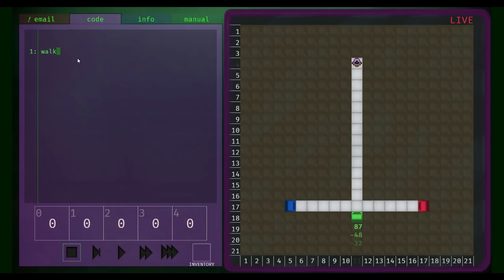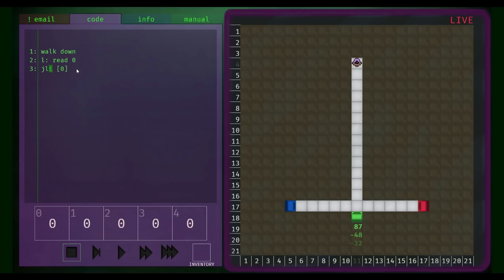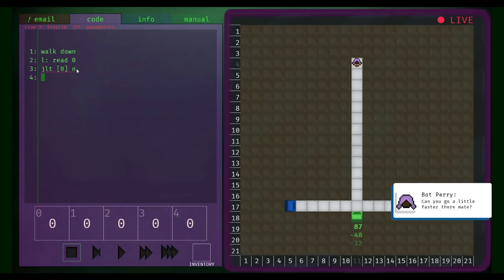So we start by walking down and then we will do a loop and we will read into the first register. And then we do... yeah, we need more jumps. So we do a jump greater than the first value. Actually greater than is bad. We need, is it smaller or lower? Lower probably, right? Lower than, yeah. Jump lower than, and we jump to the label negative. We put that down here.